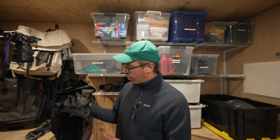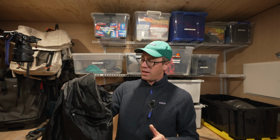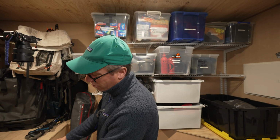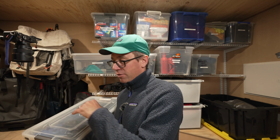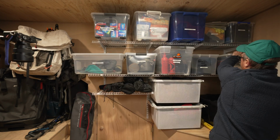I've also got old overpants, waterproof pants for the kids. That all lives in this tub as well. And what I love about my tub system is it just all stays nice and dry. It's easy to transport. If we're going away somewhere, I might empty one of these tubs out, just chuck a few bits in, and it's easy to transport and take away.